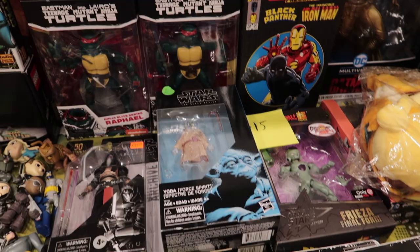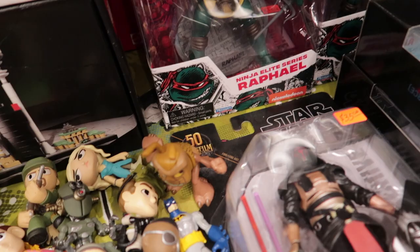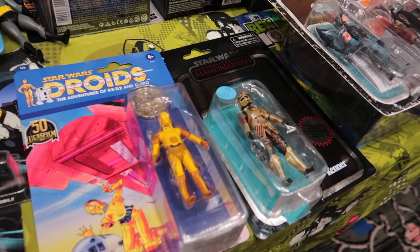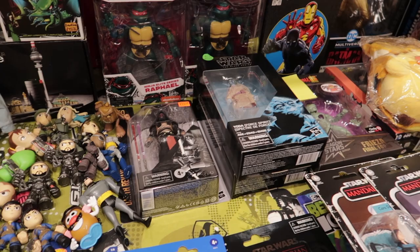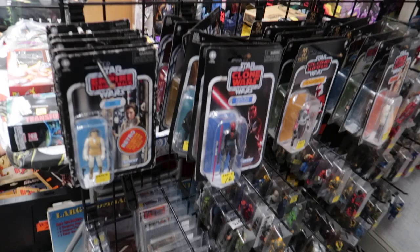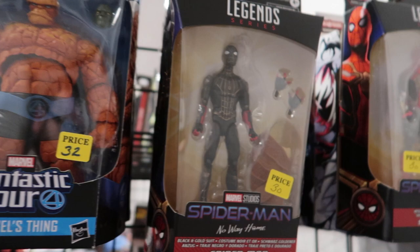There's a Mirage Ninja Turtles. Those look cool. A giant Man-At-Arms. Droid C-3PO. There's Darth Rex. Yeah, I ended up getting the retro reissue.